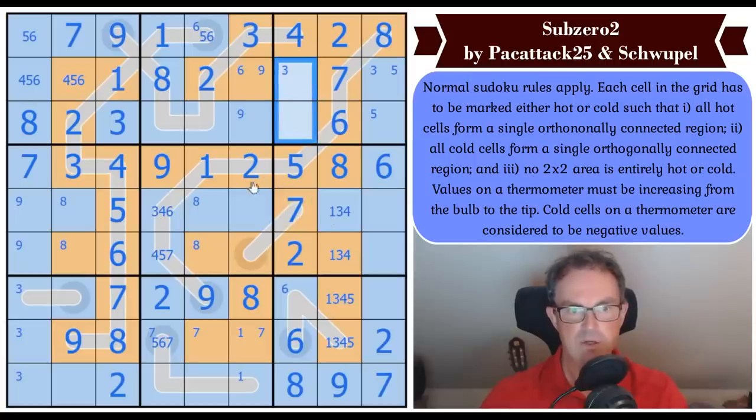What do I need in this column? 1, 3 and something. My scanning is letting me down. 1, 3 and 9. Well, that's 1 or 3. It's not 6. 1, 3. Oh, hang on. I want to do that pencil marking. So that's not 1 and that's not 3. And we got a chocolate teapot triple, which is very frustrating.